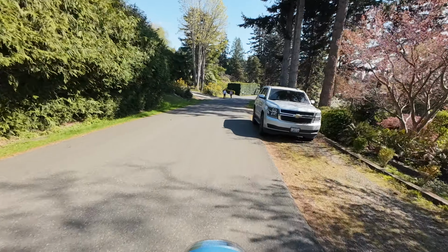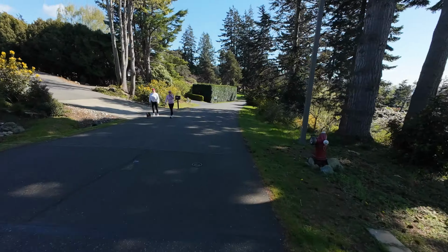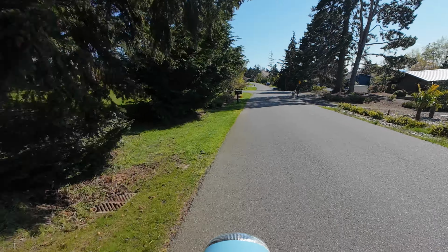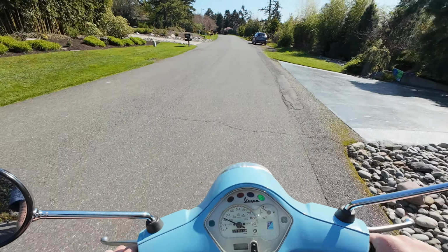Oh, some people walking. It's got a nice cruise, 20 miles an hour here. Beautiful day. We're just gonna go left so we give the good dog some room. Oh, he's a good dog. He's a good dog.